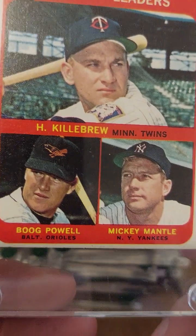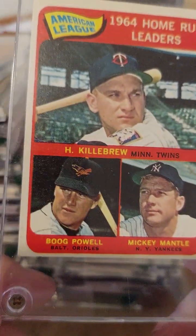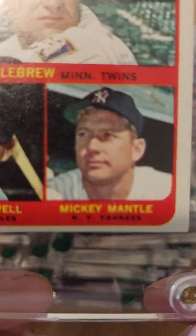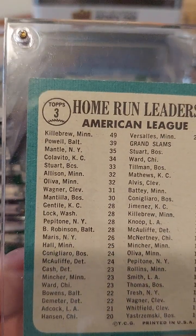Good old Killebrew. Boog Powell. That's a very early Boog Powell. What was his rookie? 62, I think. And the Mickey Mantle, of course. He ain't no scrub. He's one heck of a player. We got top 3. And look at that.